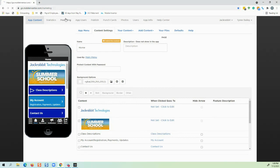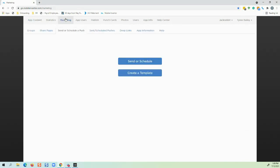Up here at the top on the marketing tab, this is where you'll be able to create notifications for your families. You can hit send or schedule, where you create that notification from scratch. You can use your own images. You can use Google Images, up to you. You also have the ability to use videos, but they do have to be a certain size. You also can create a template of notifications. Those templates will just be ones that you know you're going to use often, if you don't want to keep creating a specific notification from scratch.